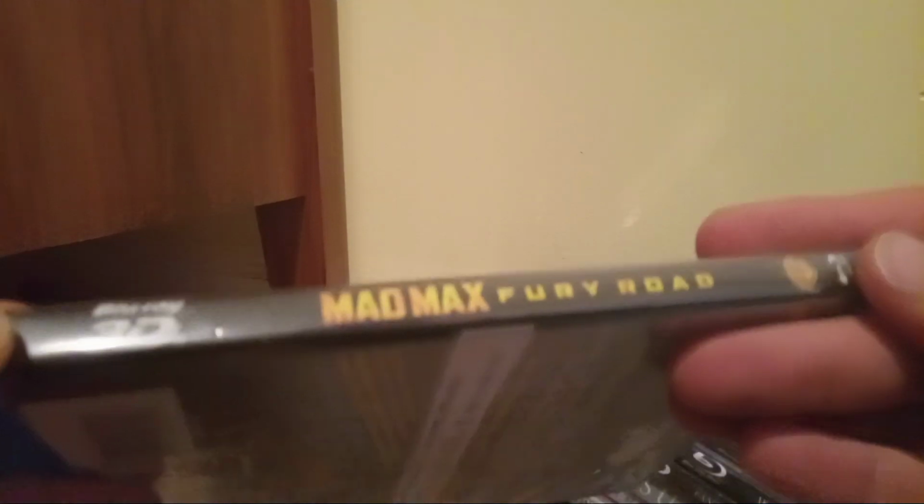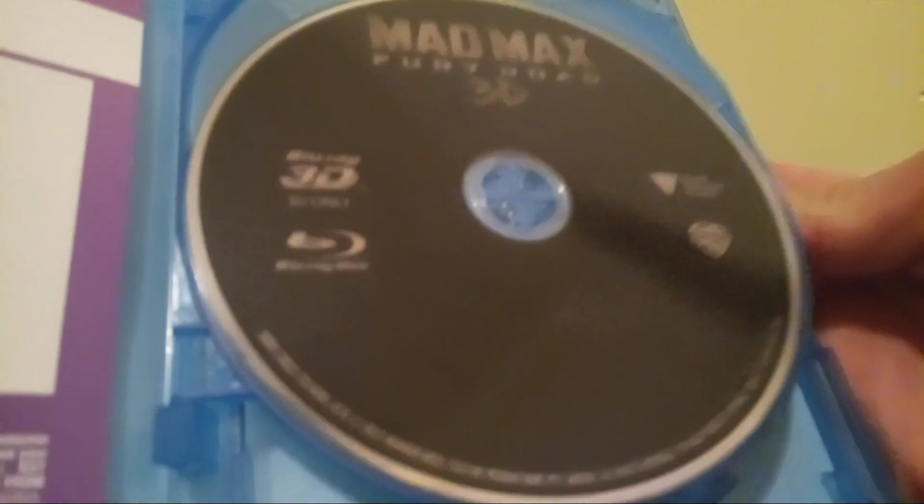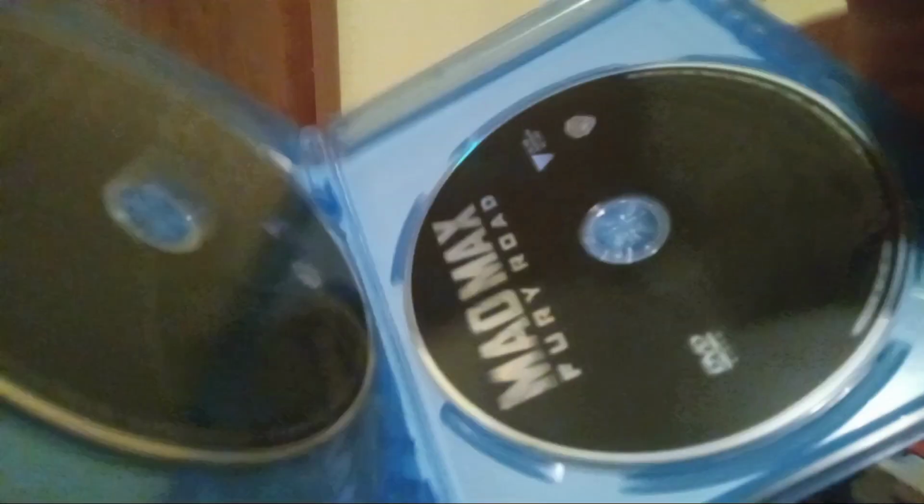Alright, this next one is Mad Max Fury Road. I heard that this is the best of the Mad Max films. My dad said that this is definitely the best film out of all of them, so I have to give it a watch after I watch Beyond Thunderdome. Here's the 3D Blu-ray, the regular Blu-ray, and the DVD.